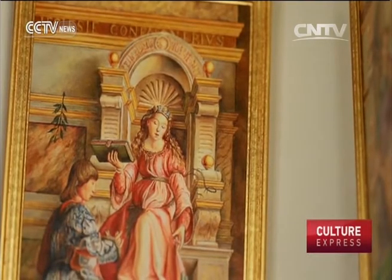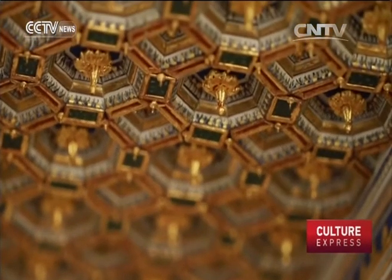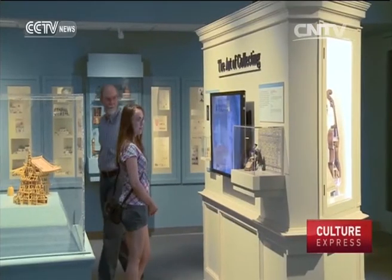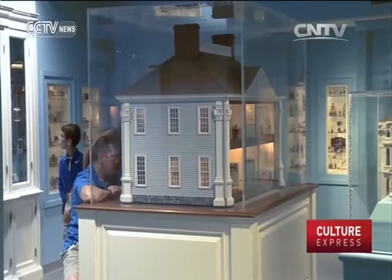Among the museum's most amazing miniatures is this one about the size of a shoebox, which reproduces the Renaissance studiolo from the Ducal Palace in Gubbio, Italy. 4 artists collaborated to produce it.